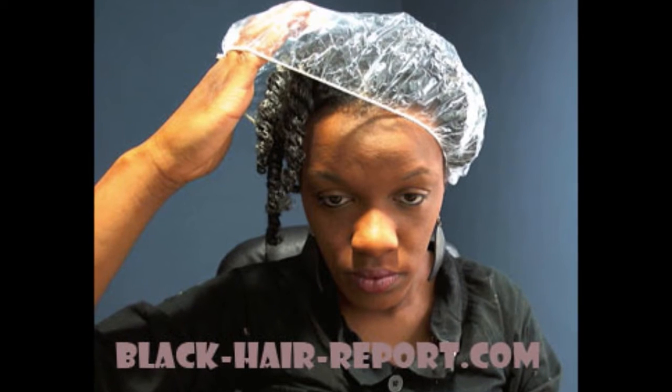She also asked, should she use a plastic cap under her hooded hair dryer? Of course. Anytime you're applying heat to your hair, you should use a protectant. You should take precaution. There are several steps you can take to protect your hair from heat, and putting a plastic cap on it while it's under the hooded hair dryer is a great idea. I wouldn't go under a hooded hair dryer, even if it's on low, without any type of plastic cap.